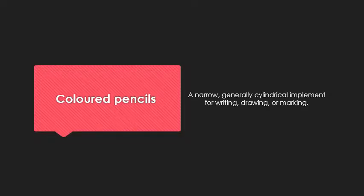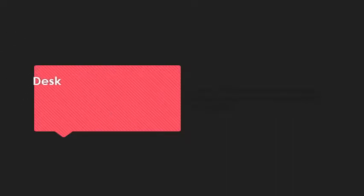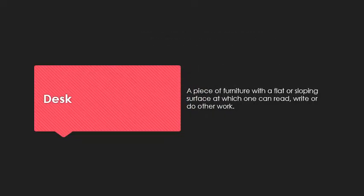Then we have colored pencils. I think you all know this one. A narrow, generally cylindrical implement for writing, drawing, or marking. Our next word is desk, and the definition of a desk: a piece of furniture with a flat or sloping surface at which one can read, write, or do other work, like we do in class. Good.